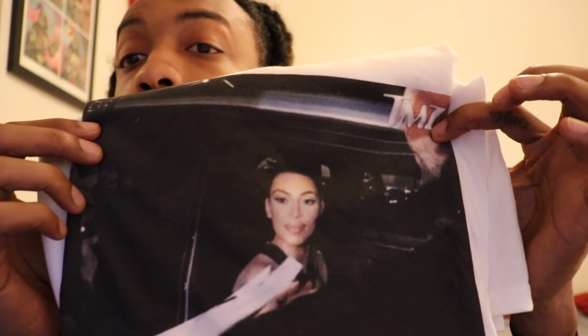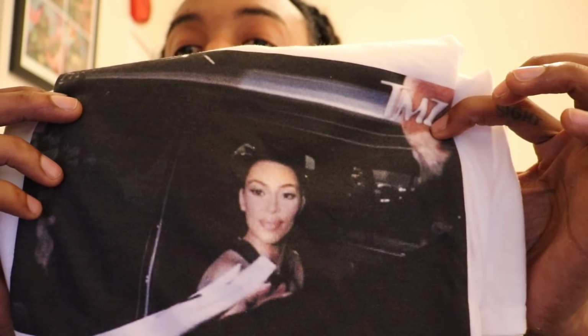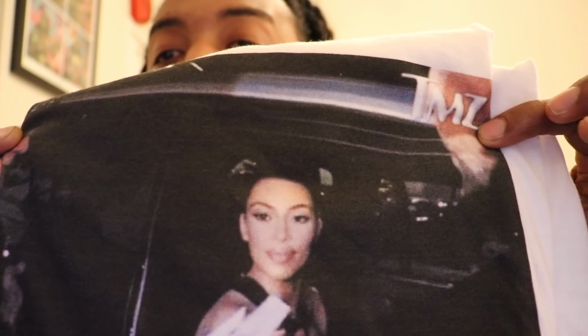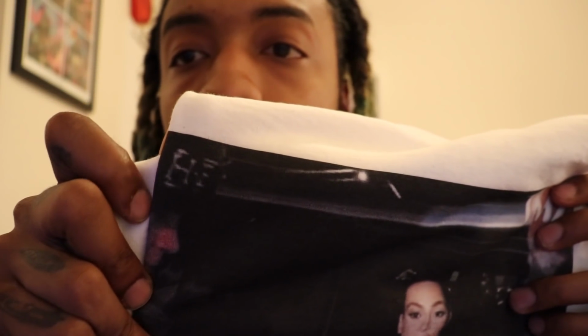So when I came through, they showed love and hooked your boy up with a couple of tees that I am in love with. The first one we have here is the Kim K tee. Now, you have Kim Kardashian getting harassed by the paparazzi. Nothing weird about that. But if you look in the corner here, you see that one of the paparazzi guys is actually wearing an Heir hat. That's their logo right there. I'm glad they hooked your boy up with this shirt. Who doesn't love some Kim K? Who doesn't love some Heir?